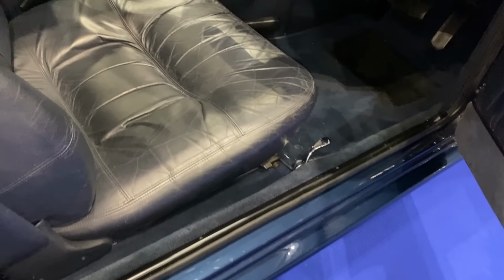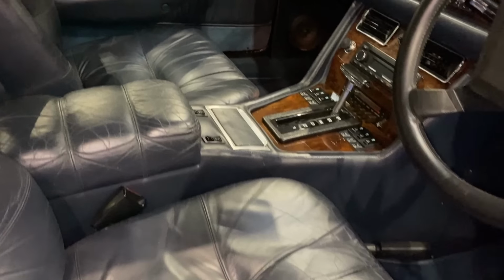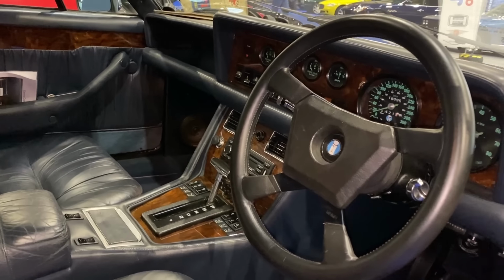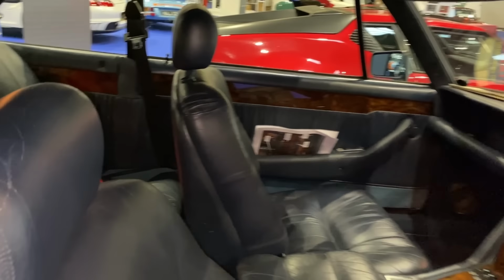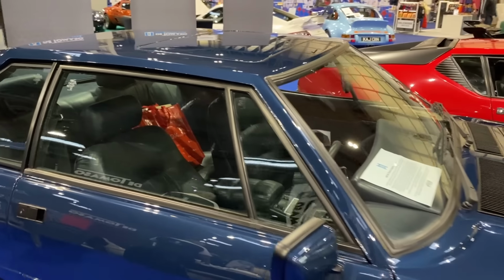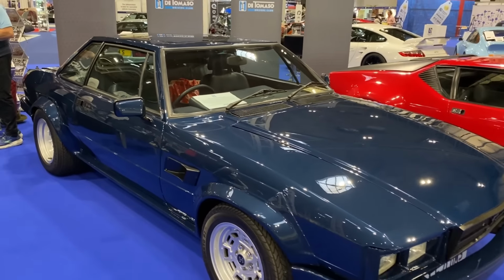Look at the seats inside. They look like they're from a Parker Knoll recliner. Wow, that's something else, isn't it, inside? Proper four-seater, well, just about. Look at the car. Absolutely beautiful, isn't it? And unusual, and that's what I like about it, and I hope you do too.